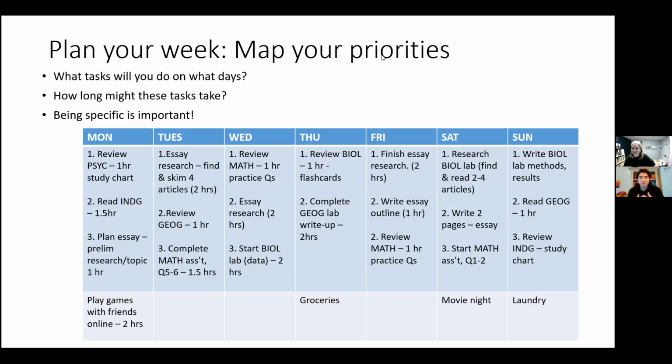So I do think booking in groceries and movie nights and laundry is so important. So definitely don't neglect those, thinking that it'll get you somewhere. I promise you, burnout gets the best of all of us. So try to keep that in mind when you're planning for things.